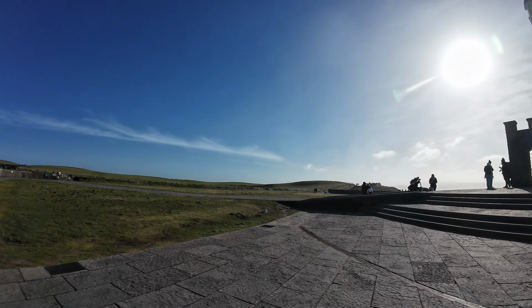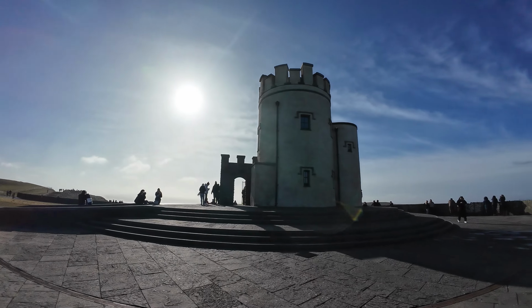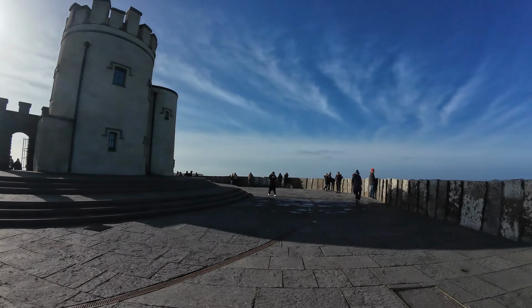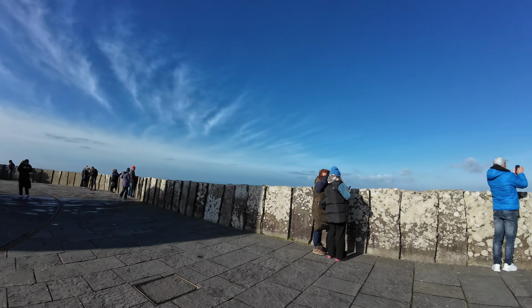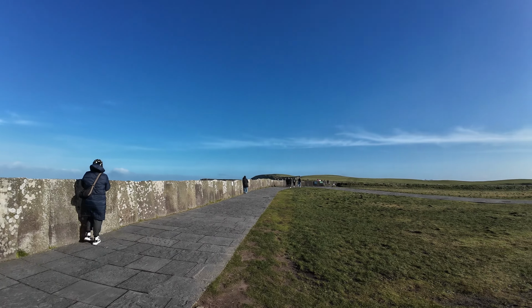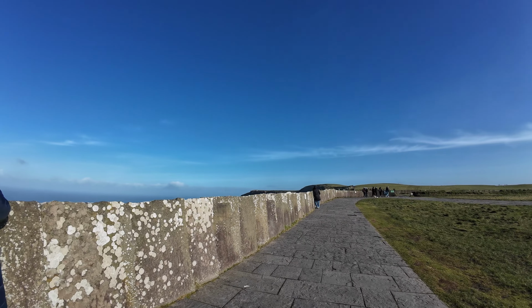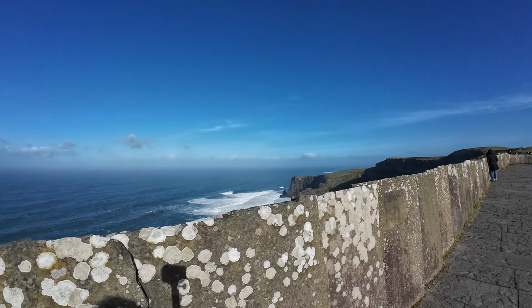Here you can see the O'Brien's Tower that was mentioned earlier, at the highest point. So it was used for observation. Visiting the Cliffs of Moher offers not only breathtaking views, but also a glimpse into the geological and ecological richness of the region.